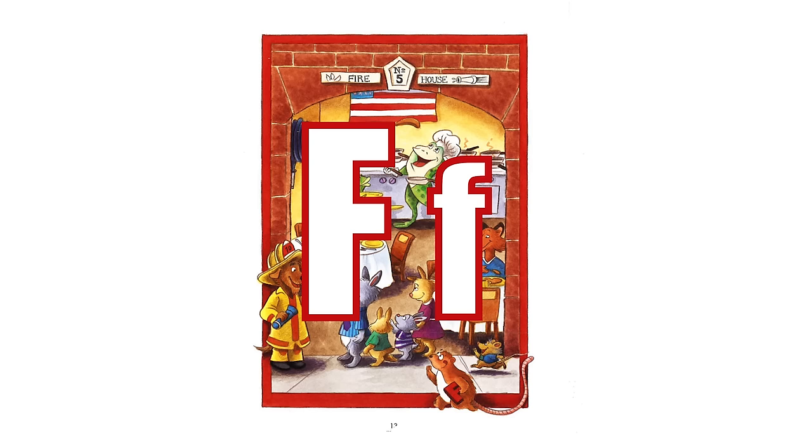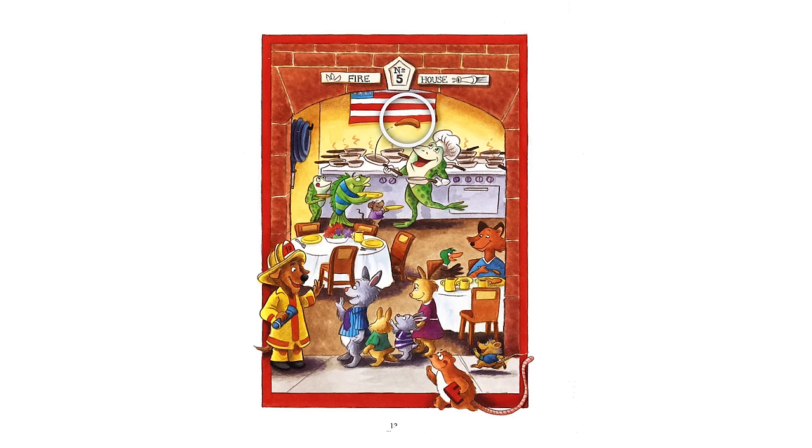The letter F. Freddy Frog flips fancy flapjacks in 15 frying pans at the firehouse. I'm sure you know that sometimes a pancake is called a flapjack. It's pretty easy to see the fireman with the flashlight, isn't it?